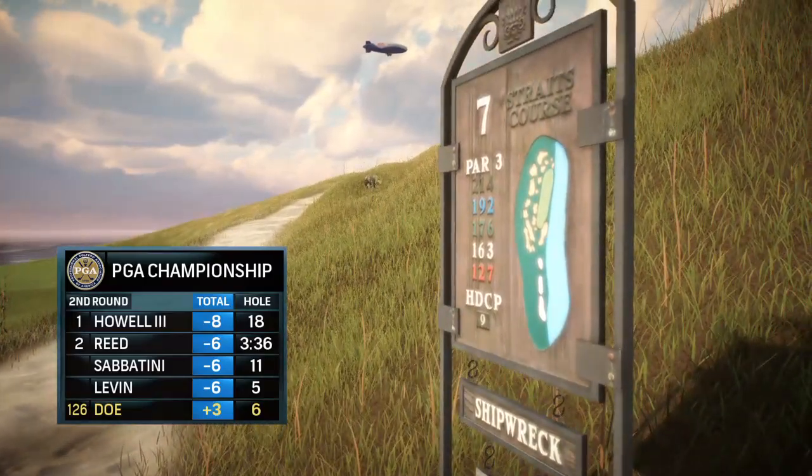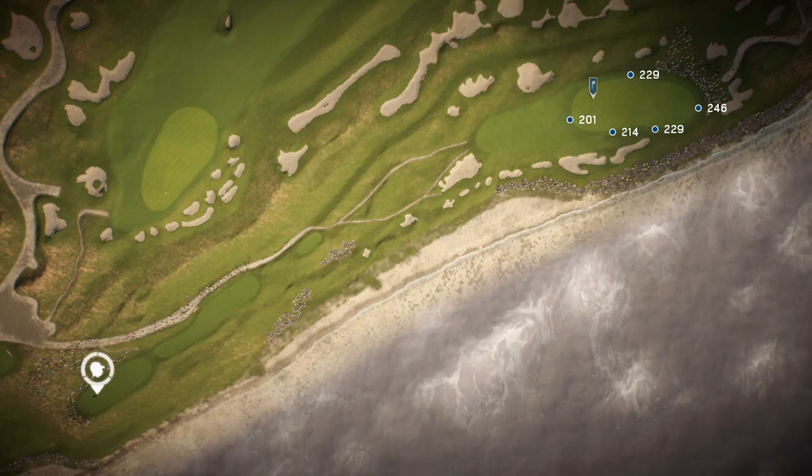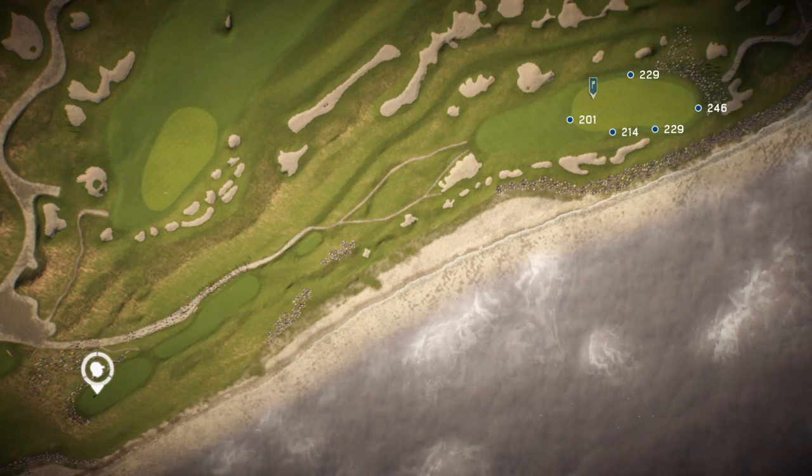Another magnificent hole here at Whistling Straits. Nothing but water on the right and a huge drop-off down to the beach. Yeah, if you're struggling with your golf, just take a little breath and look right. It'll be a great elixir.